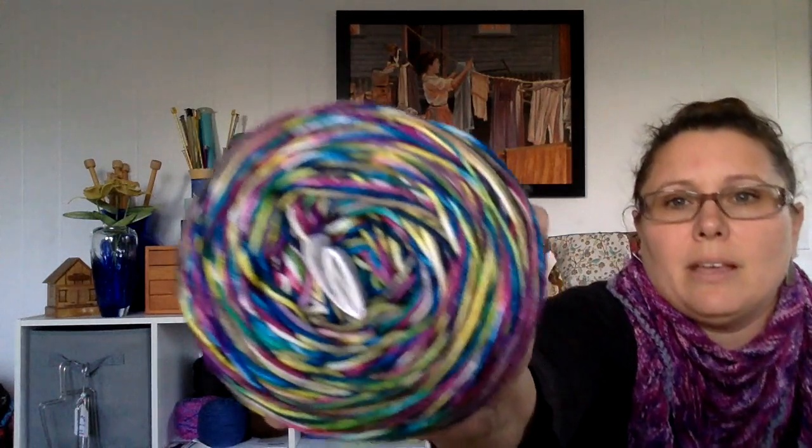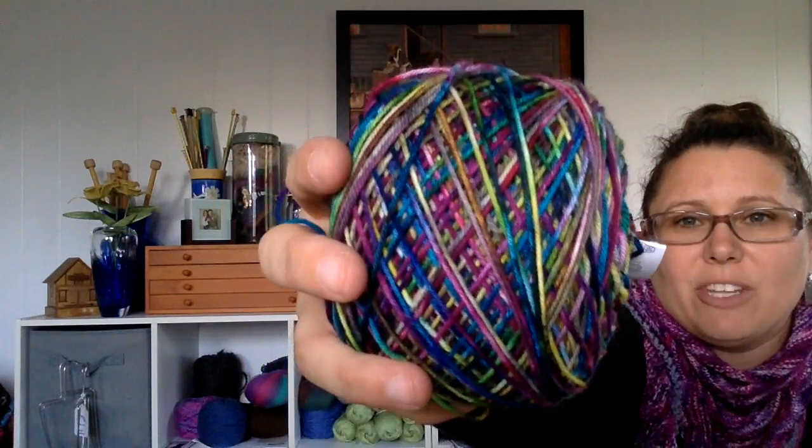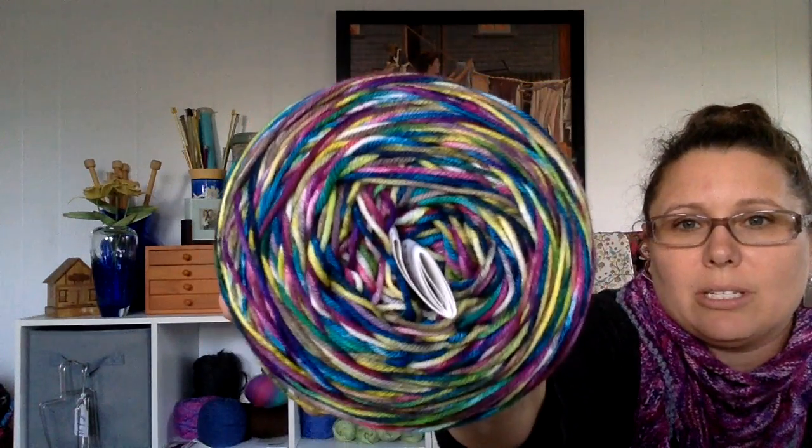My first one is this one, and it's kind of coming apart here, but these are fun and bright colors, kind of jewel tones, and I love these colors. This is from Knitted Wit, and the colorway is called Monet's Garden. This is her Victory sock base, an 80% superwash merino, 20% nylon.